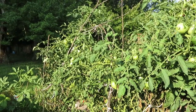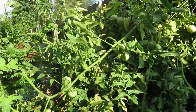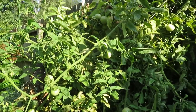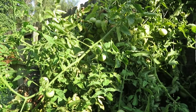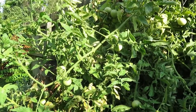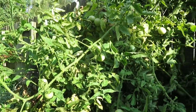I'll probably get more jars to can tomato sauce. I've canned a ton of tomato sauce, well, you know, for my standards. So far I have about 10 jars of canned tomato sauce. But yeah, just wanted to show you the tomatoes. I can go on and on about these, which I probably shouldn't, so I will move on. We'll see what else I can find to show you guys.